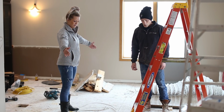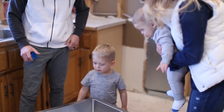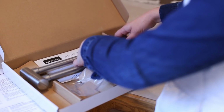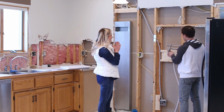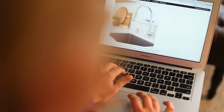We are standing right now in our kitchen and dining room remodel. We've been working on it for a couple of months, and I'm so excited because we are going to be putting in a large stainless steel undermount sink. And then what I'm most excited about is we're putting in one of their pot fillers. It's going to go right above the stove so that we can quickly and easily fill up our hot water. And we're also going to be doing one of their semi-professional faucets.